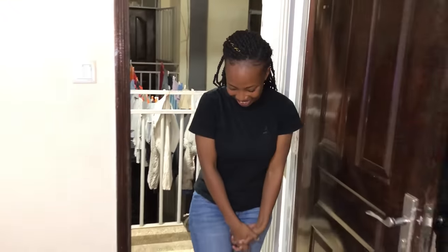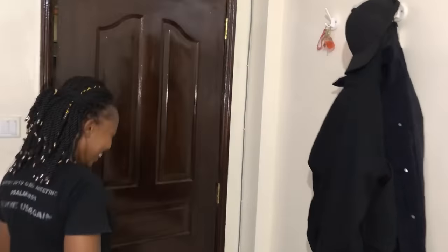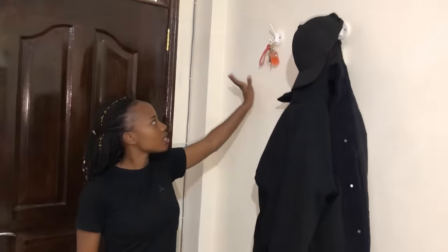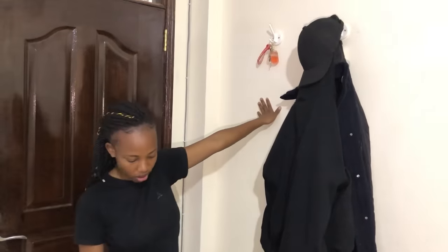Yeah, so guys, once you walk in through this door, first of all, you have these hooks over here. This is where we place our keys and our jackets, to keep them at home. Yeah, and then now you get into the living space.